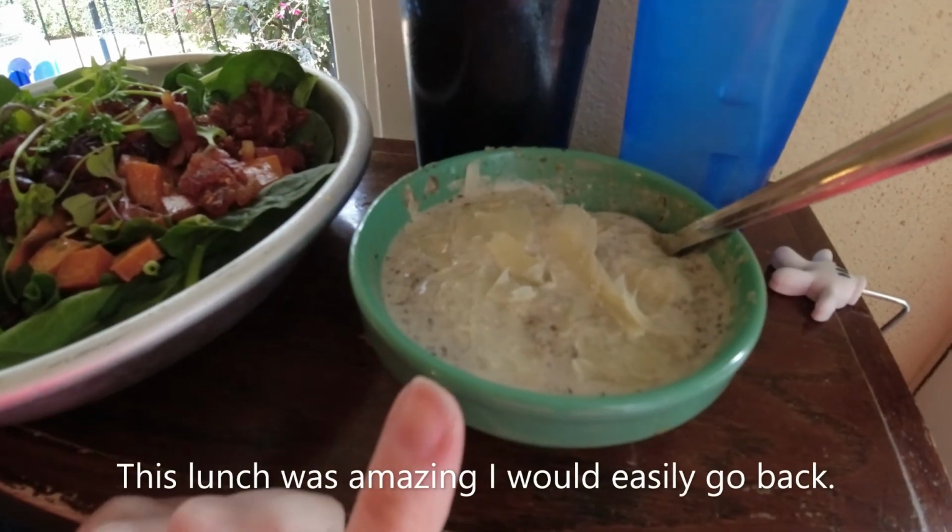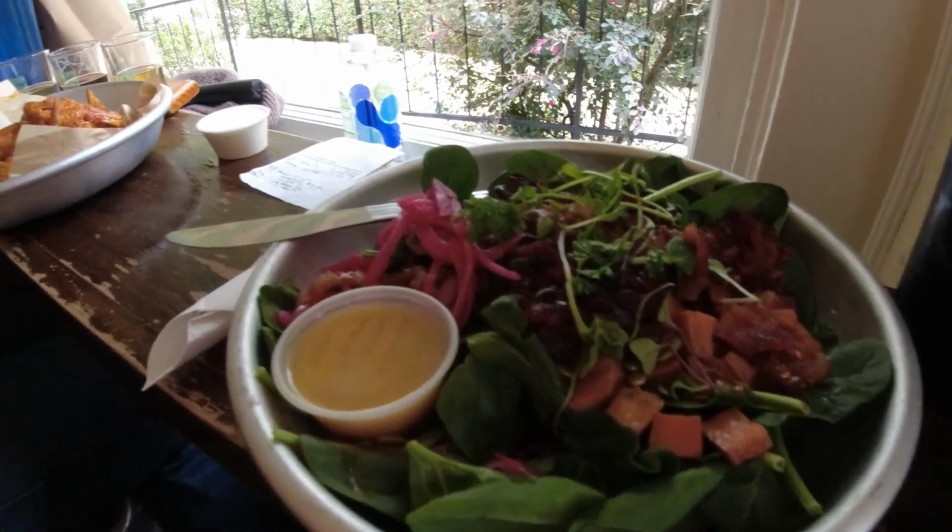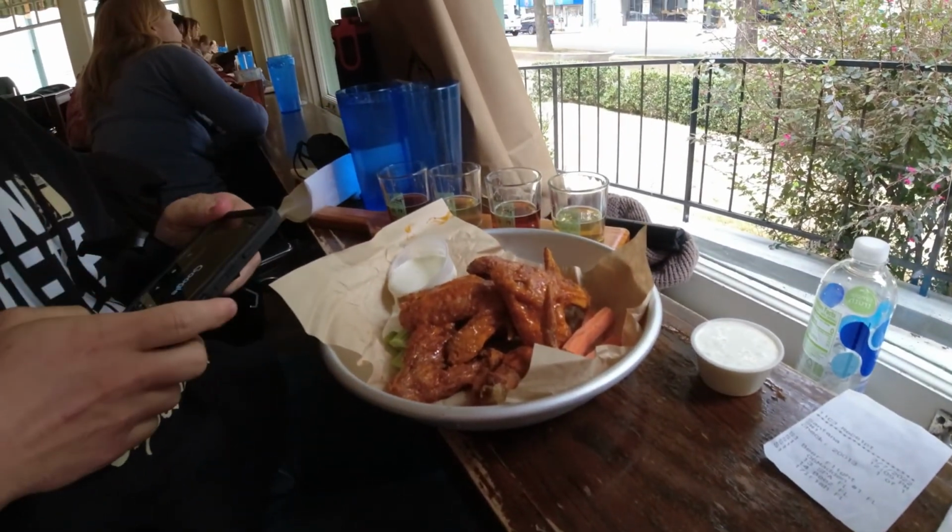I got the French style mushroom soup with the sweet potato salad that looks absolutely delicious. And Ryan, in typical Ryan fashion, got wings.